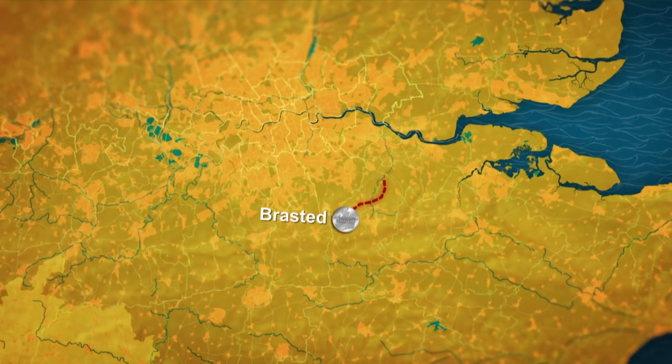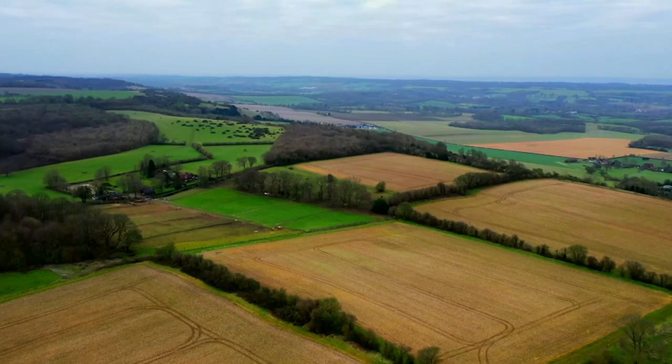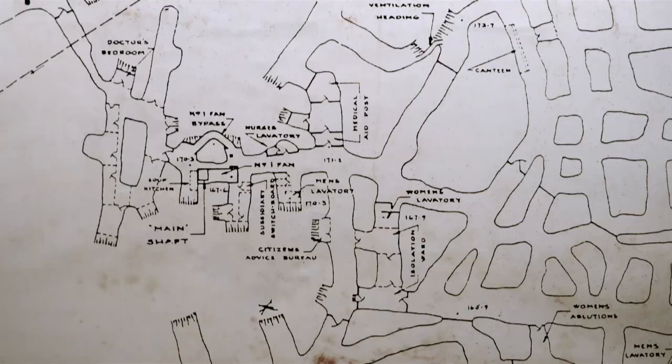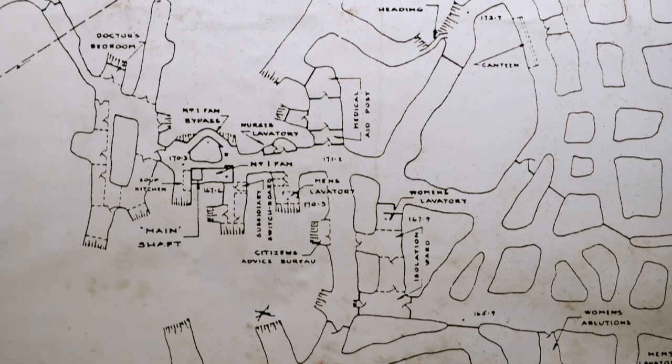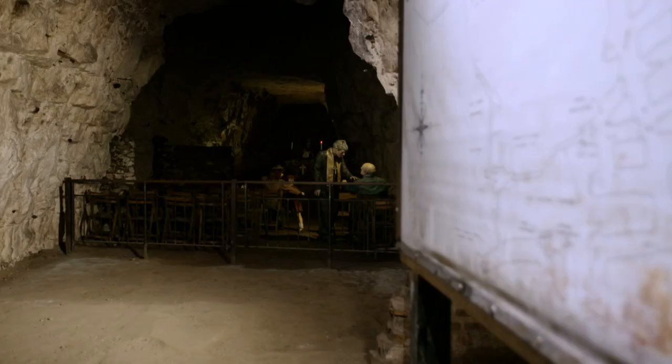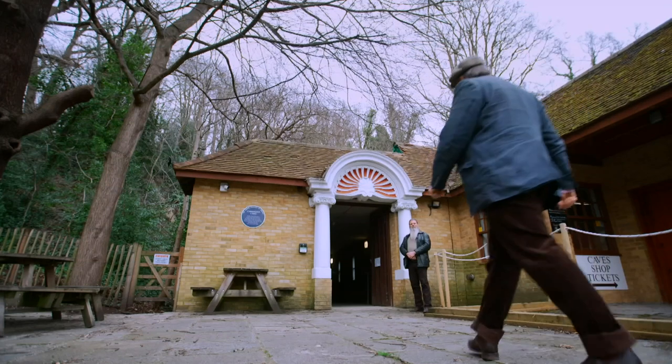James's next stop is just outside the market town of Chislehurst, where the green fields hide a secret. Deep beneath ground, a labyrinth of tunnels were once occupied by thousands of people. He's come to meet Jason Desport, manager of Chislehurst Caves, to find out why this dark and damp world became home to so many. Hello, Jason.